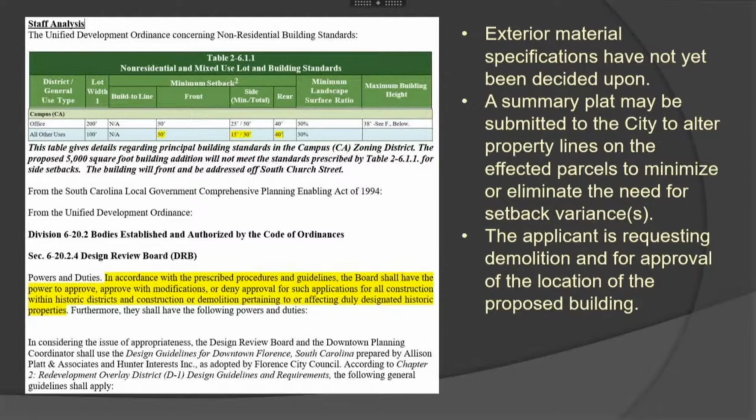And then the design review board does have the power to permit construction in historic districts. So that would give the design review board the ability to give permission for them to place the building where they would like to place it. And that does conclude staff's report. Anyone have any questions of staff? Anyone else? Anyone here to speak on this matter? Okay, we'll go ahead and close the public hearing and open it up for discussion or a motion.